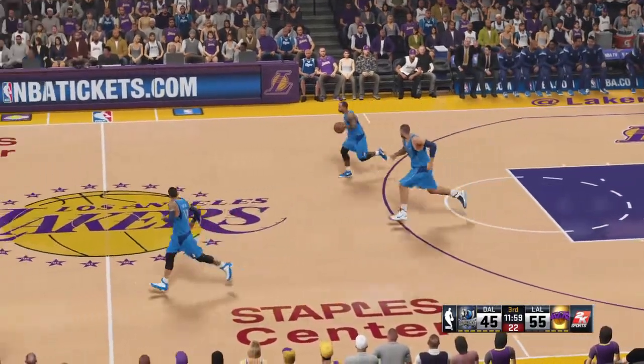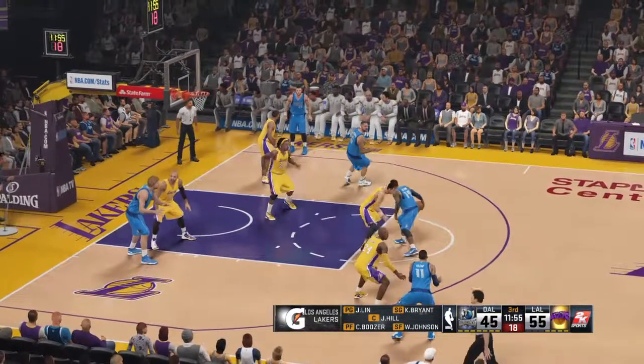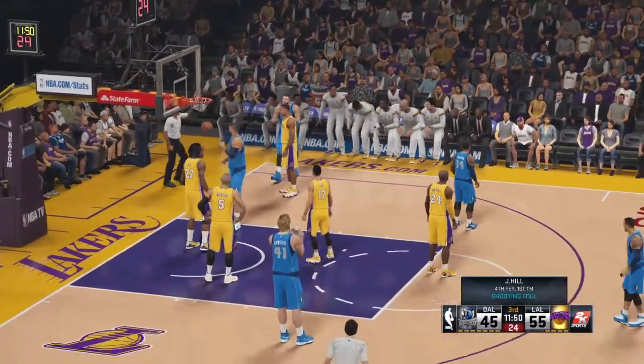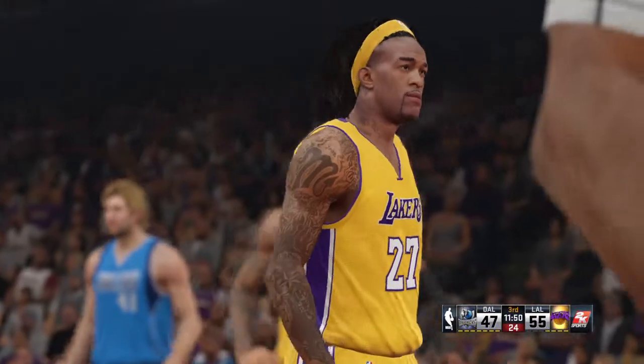And here are the Mavericks now. It's a 10-point game. Lynn and Kobe are your 1 and your 2. Inside, it's Boozer and Hill. And it's Johnson in at the small forward spot. That's Byron Scott's 5 as we get into the second half. Good job threading that pass into the lane. I like his vision, guys. He sees everything.